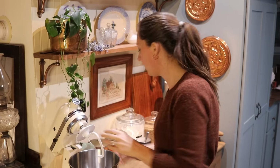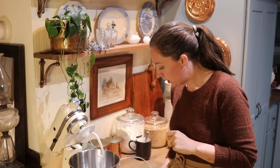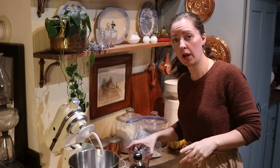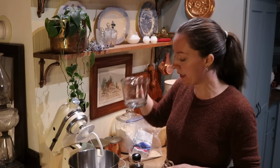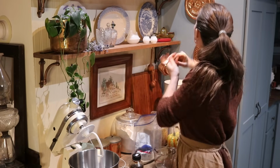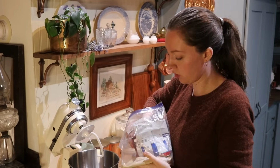Get my dough hook on here. You don't have to have a stand mixer like this, although it does make the job a bit easier. You can totally do it by hand. So we've got to get some yeast. All right, I've got my active dry yeast, a 1/4 cup of water here, and some honey. We are going to start activating our yeast. We're going to take our warm 1/4 cup of water and throw that into the bowl. We need 2 1/4 teaspoons of active dry yeast.